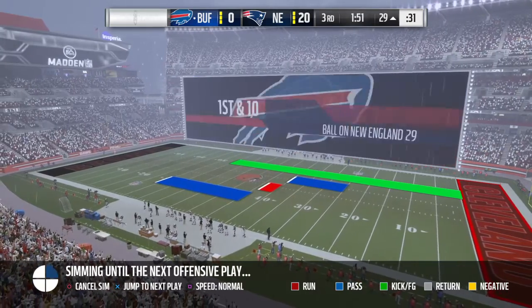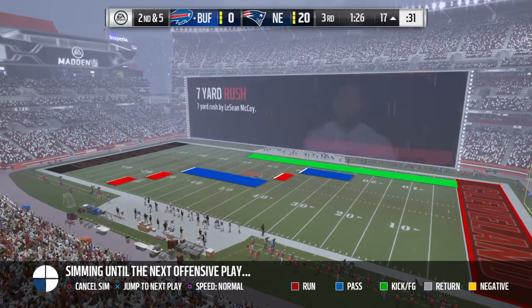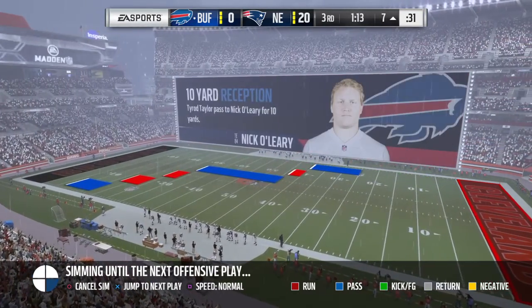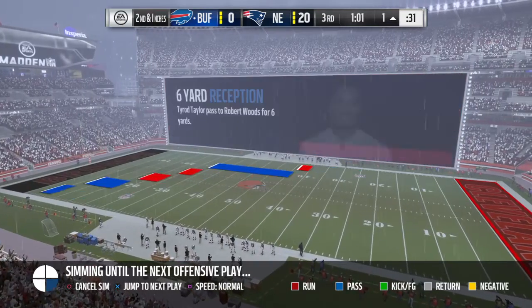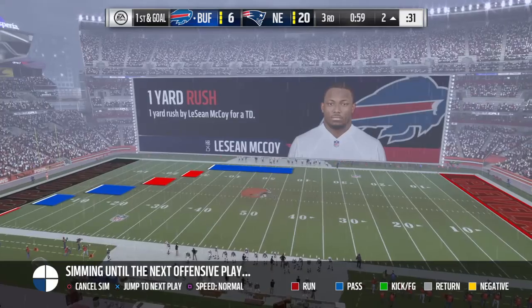Oof. Come on, defense. You got this. I'm on defense. I'm on defense. Anytime. Defense. They're at the one. Make a goal line stand or don't.